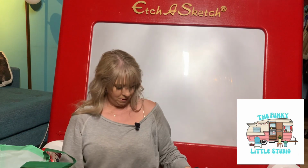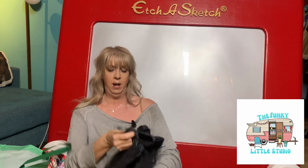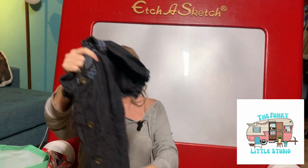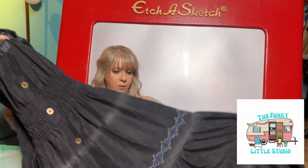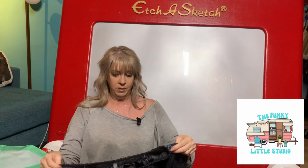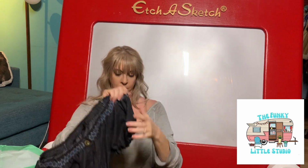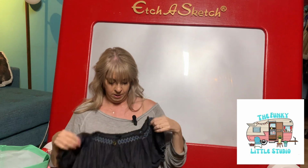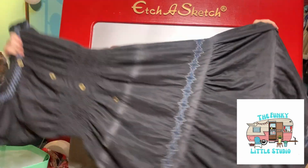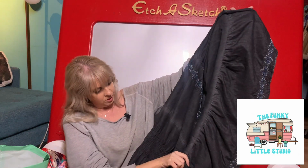All right, next up, oh, this is cute too. I couldn't leave this. This is the brand Lapis, which I have heard of. And it's that same style of dress that I showed in the beginning. It's basically the exact same style of dress, but this has a lot of stitching and embroidery. It's got it around the neck. And then it's got the smocked waist and the tiered skirt, but it also has the stitching all along the tiered skirt.